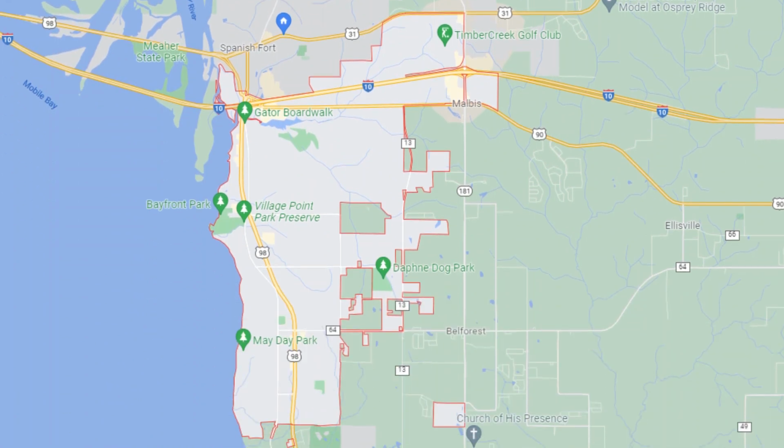But if you are thinking about moving to Daphne, I'll tell you, the commute and the transportation side of things is one of the things that makes it very attractive to a lot of buyers who are moving here or want to buy a home here, even if they live across town. Daphne is very close, as a matter of fact, right next to the interstate. I-10 pretty much separates Spanish Fort and Daphne, and with that, it makes a really easy commute to Mobile.